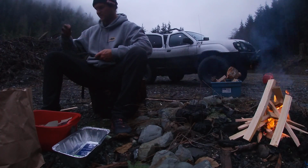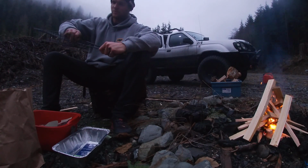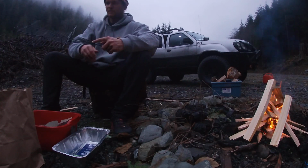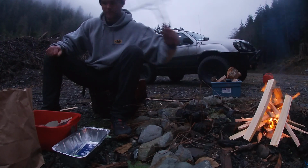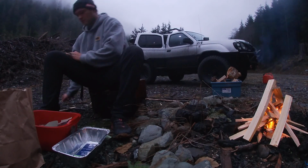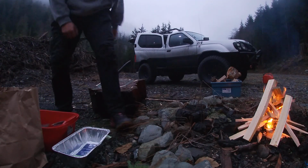This is nifty. This is a nice little unit. The handle just slides between that gap, and you can lock it with this little clip here. Flip them. That's going to work very well. I'm excited for that. Perfect. Gonna get my tin foil.